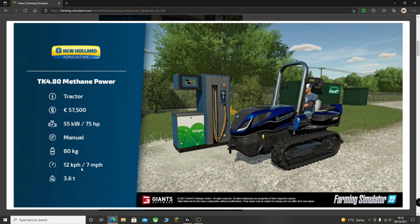Weighs 3.6 tons, and you can see here the weight is 80 kilos. So it can take 80 kilos of gas, which in this case is, of course, methane. So this is going to be one of those other features of the biogas plants. You can see the plant sign there, which we know are for the larger and one of the smaller biogas plants in the game. You can see here the pump there to feed the gas into the tank. So very unique, and it's very cool to see come to the game.